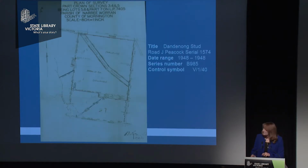Okay. Now this is actually the plan of the land. You can see this is Wellington Road, this is Stud Road, so this is on the corner of Wellington and Stud Road in Dandenong. Lots 5 and 6 were eventually compulsorily purchased by the Department of the Army. Land was usually compulsorily purchased rather than being hired if they planned to have it for an extended period of time, if they were planning to do considerable developments on it, which would have increased its value, or conversely, if what was going to happen was going to considerably decrease its value, so that they would have had to pay a significant compensation when the land was returned to the landowner.